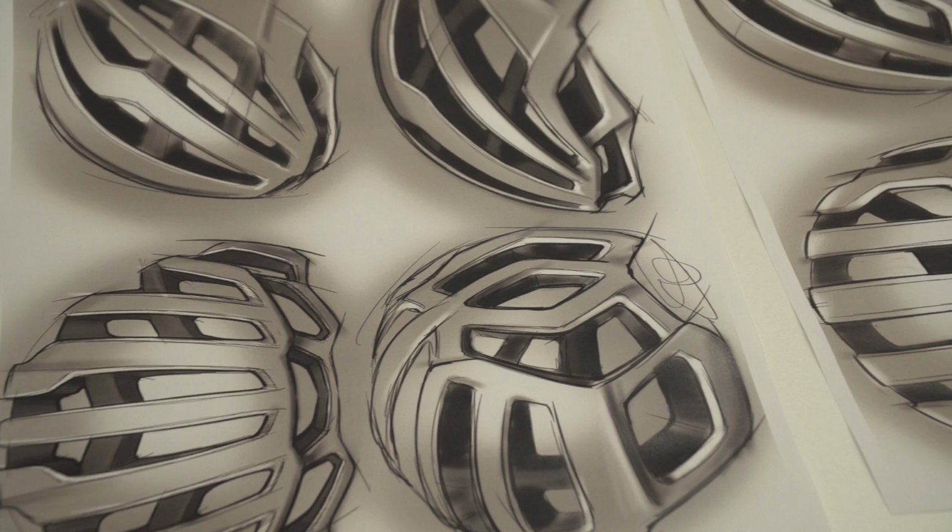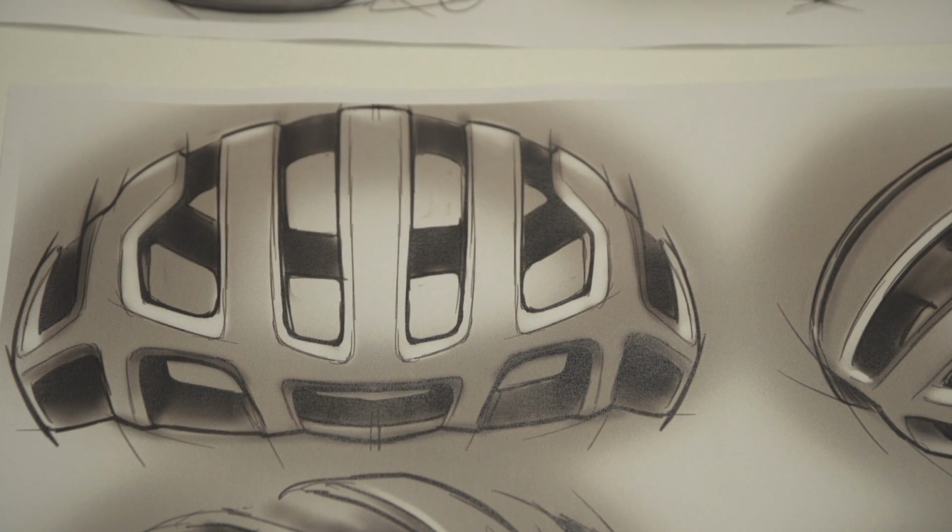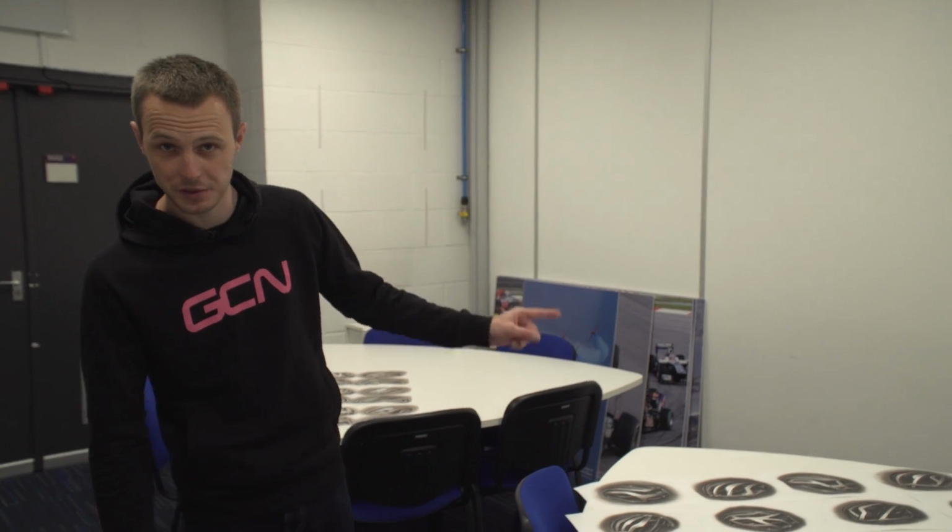So the brief from Team Sky was to create a super lightweight, cool climbing helmet. And Kask came up with the Valegro, and this is phase 0. So in phase 0, we've got the 3 hand-drawn sketches. From phase 1, we go to phase 2, where we've cut down from 4 potential designs of the Valegro to 2.